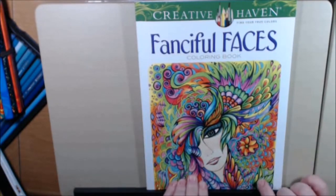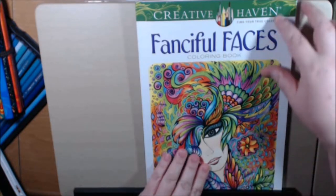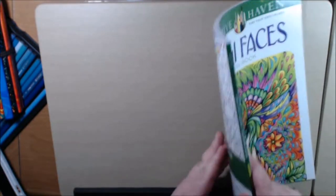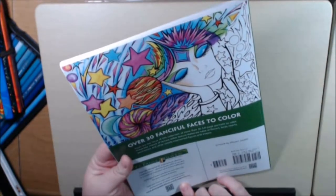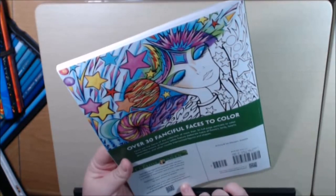I purchased this one off of Amazon. This was from Creative Haven and Dover Publications, Fanciful Faces. I've been seeing this all over the internet and I had to get my hands on it because I just love the pictures. They're perforated pages printed on one side for easy removal and display.